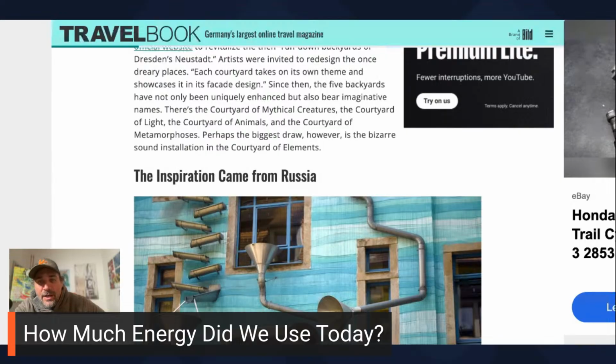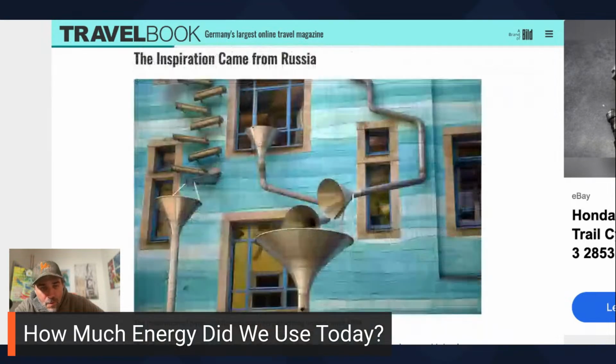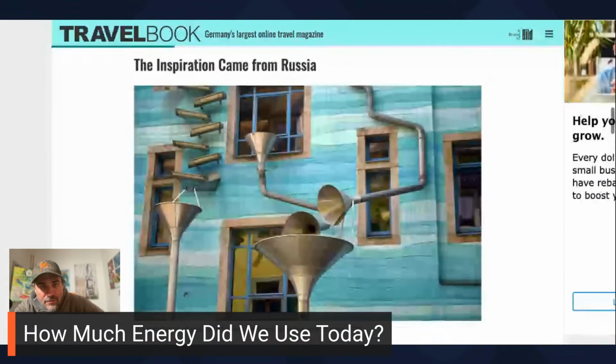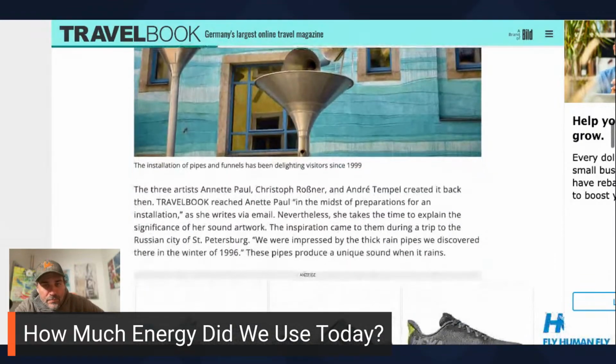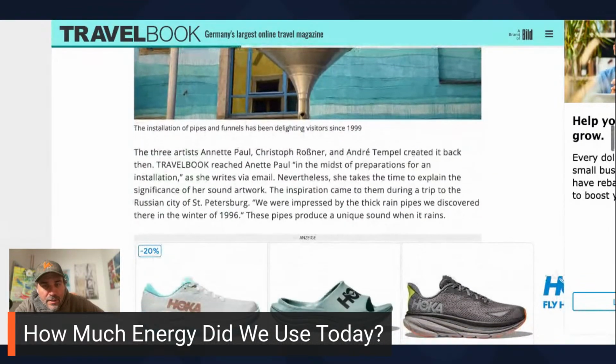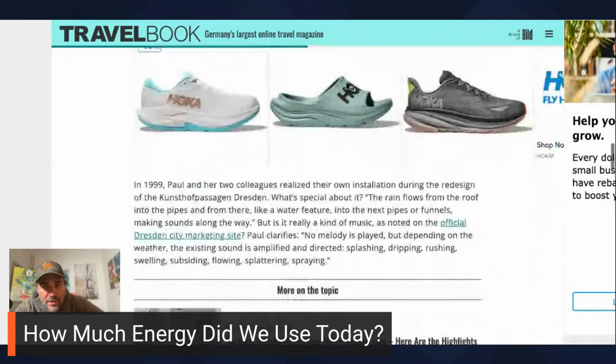Perhaps the biggest draw, however, is the bizarre sound installation in the courtyard of Elements. That is cool. That's really, really cool. Let's see. Produces a unique sound when it rains.